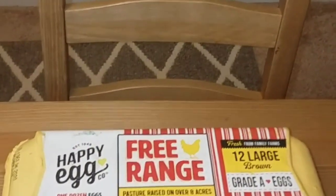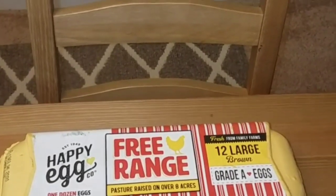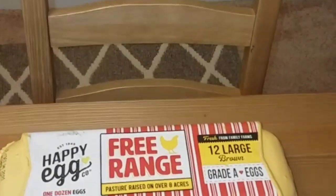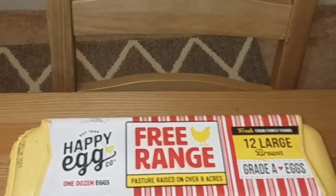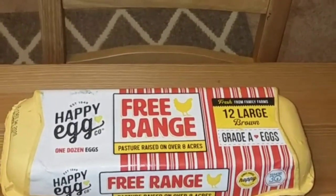And some Happy Eggs, thanks to my girl Gia. Shout out to her YouTube channel, Marriage and Motherhood. She recommends these eggs. She said they're delicious, so I plan on trying them.